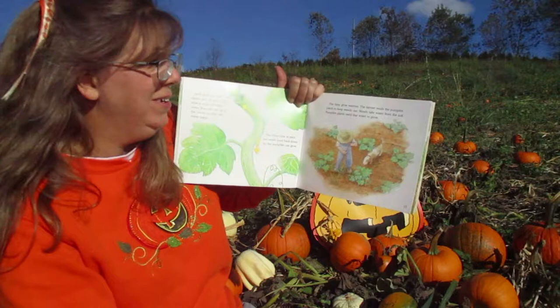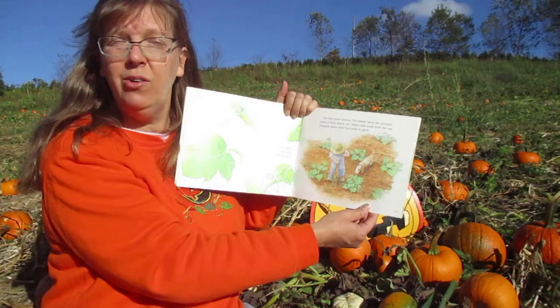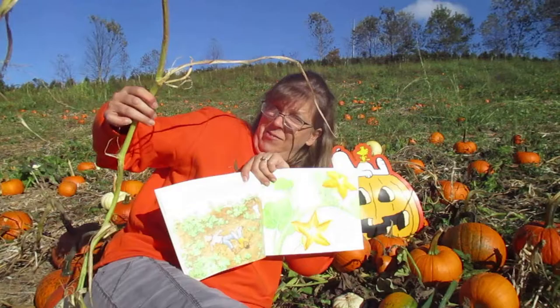The days grow warmer and the farmer tends the pumpkin patch. Keep the weeds out. Weeds take water from the soil and pumpkin plants need that water to grow. Pumpkin plants don't stand up tall. As the stems grow longer, they sprawl all over the ground, and before long, twisted, tangled vines cover the pumpkin patch. Just like all these vines that are underneath me right here.